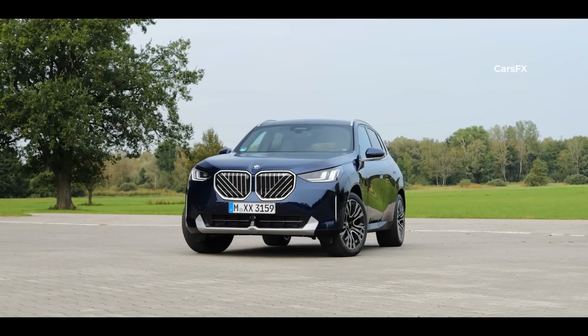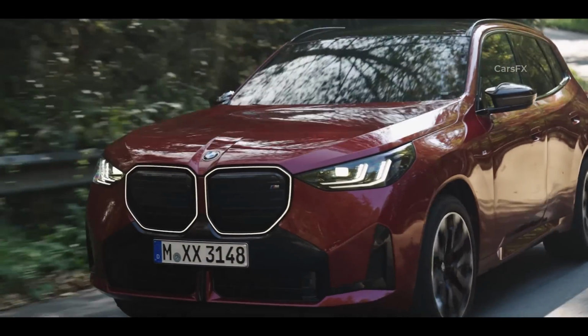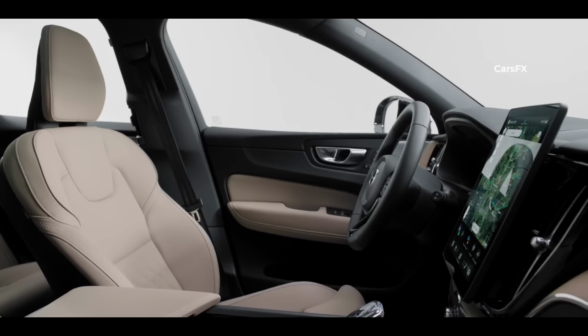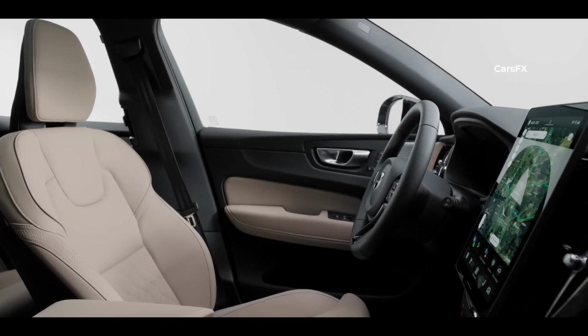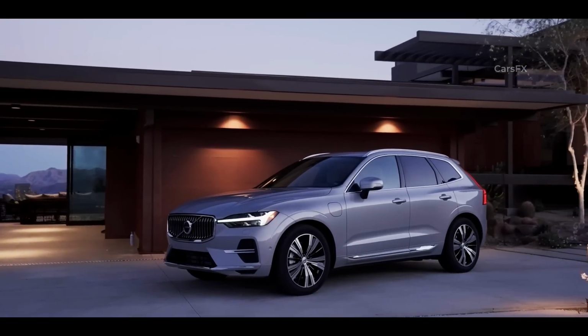So, which one should you choose? Well, this is a tough one, because I prefer the exterior design and the driving dynamics of the X3, while the XC60's interior is just superior in every aspect. And since you'll be inside the car more often than looking at it and driving it around town, I would choose the XC60 over the X3 any day of the week.